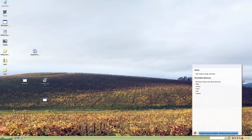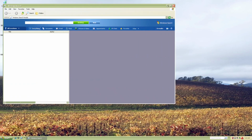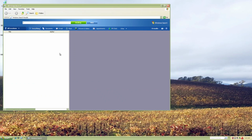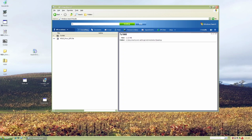So one thing that you'll notice, if you go to search desktop, Windows Search has been completely overhauled. There's an update to Windows Search that completely overhauled the search interface. There's no more rover dog. It's kind of sad. But you can search. So I'm just gonna search 7Z, I guess. And there we go. It searched for anything with 7Z in the name.